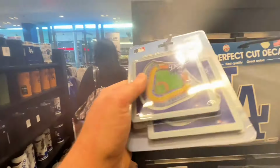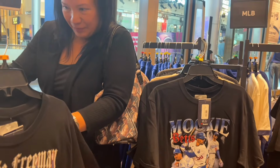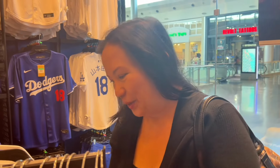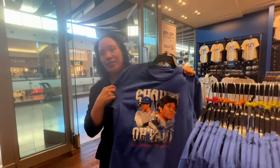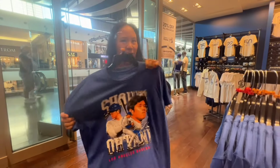How about some 3D coasters? Dodger Dog. That's the one I would want. World famous Dodger Dogs. I love hot dogs. I've had the Dodger Dog, and it's a great hot dog. Very good. The trend nowadays is to get these very 2000s style designs, which is hilarious to me.